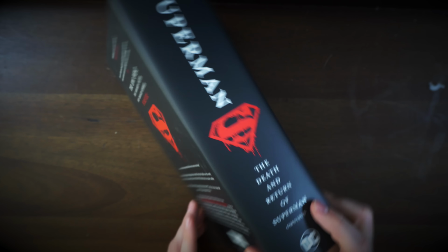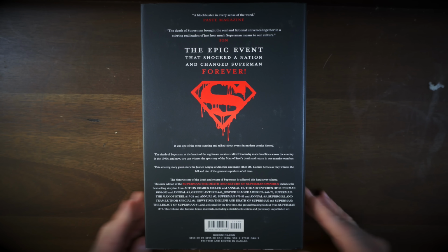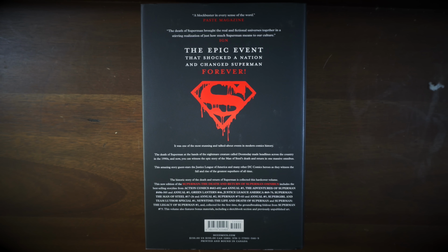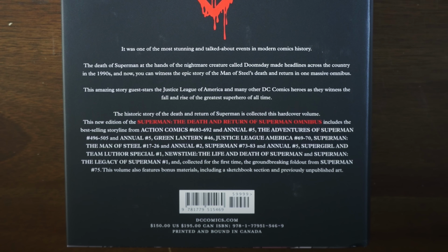This is what it's all about. The bloody Superman emblem. Retailing $150. But guys, organic price books, you go to shop there. They're heavily discounted when they're new. It has all the tie-ins, everything from the book that I just read and reviewed a month or so ago.